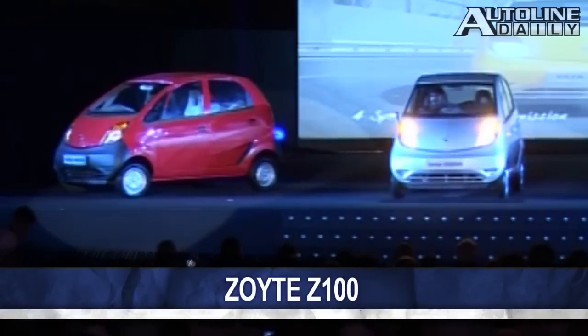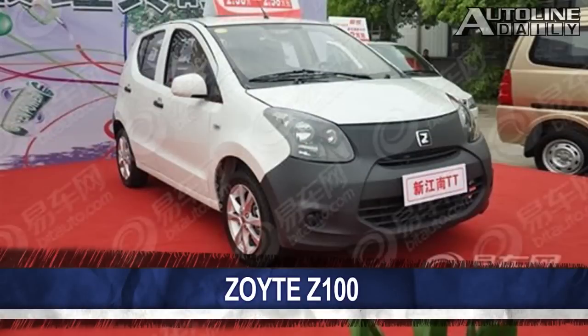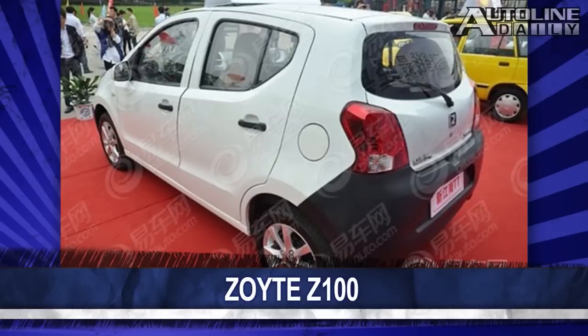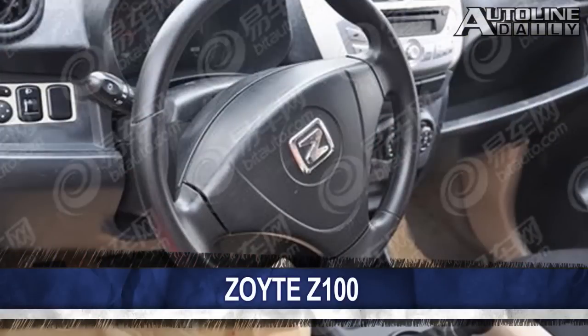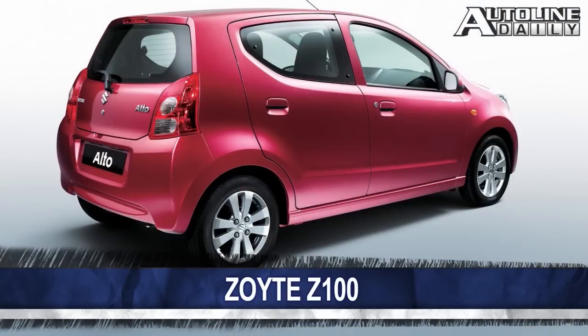India has the Tata Nano, but now China has the Zotye Z100. According to China Car Times, it's the cheapest car in the Chinese market with a starting price of just $3,700. Powering the Z100 is a 1-liter engine mated to a 5-speed manual transmission, but it could just be a copy of the Suzuki Alto. Zotye purchased another Chinese company which built the Alto under license. We don't know if this is a legal replica or not, but they sure look like twins to me.